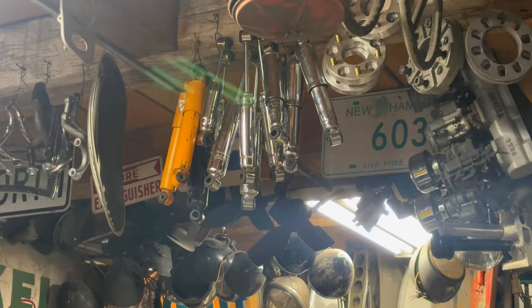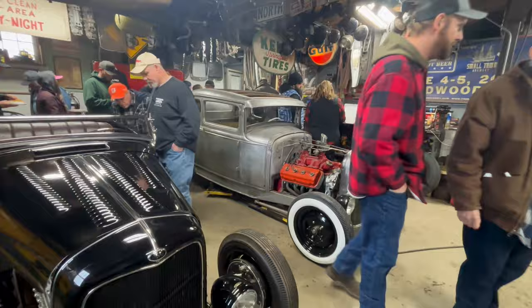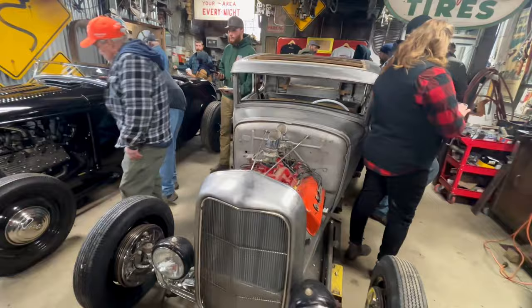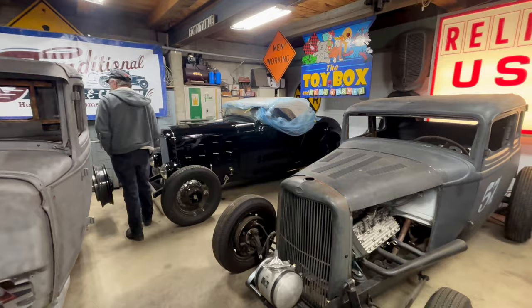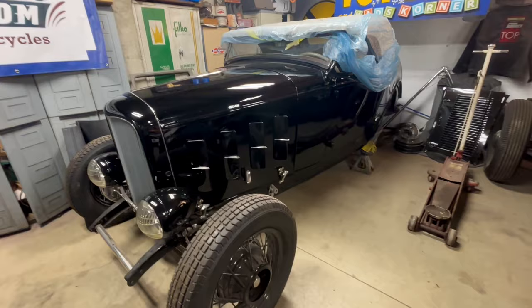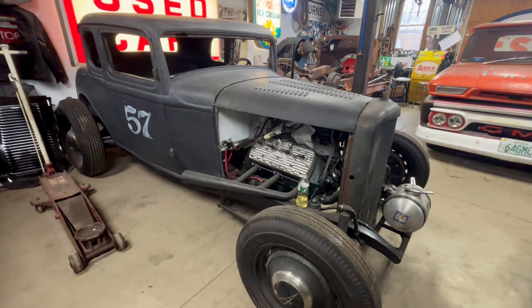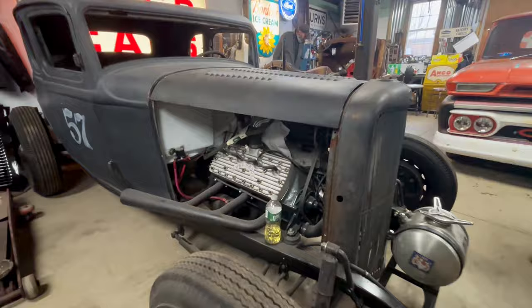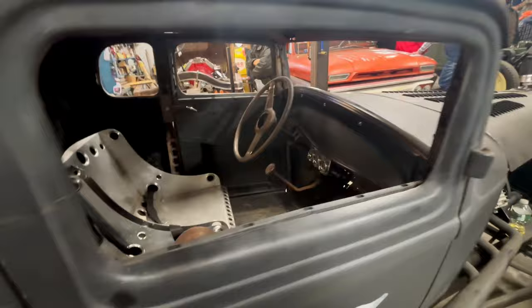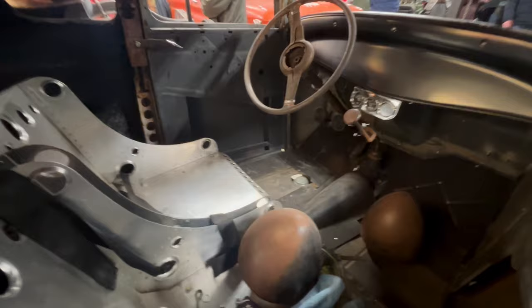This is the back of his shop. A lot of room in this shop. Wish I knew all these vehicles and what they were. I'm sorry I don't. The old bomber seats in here. I like the old bomber seats.